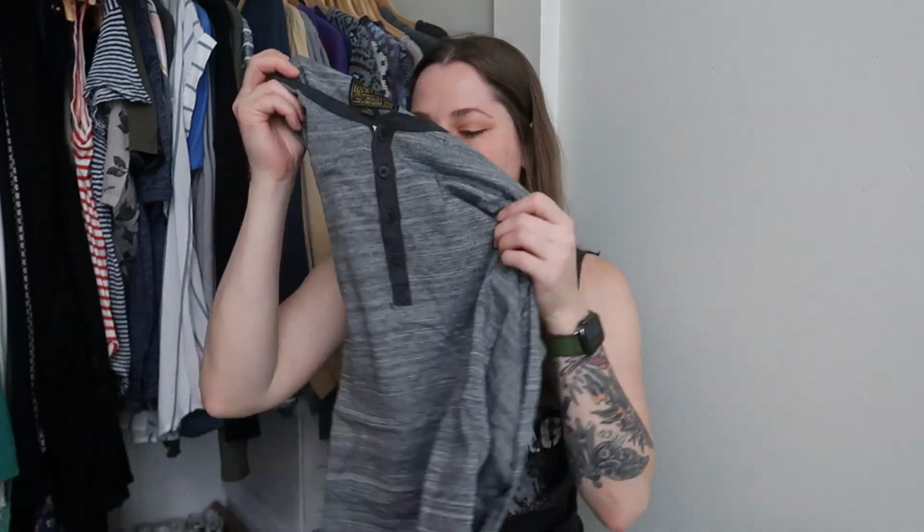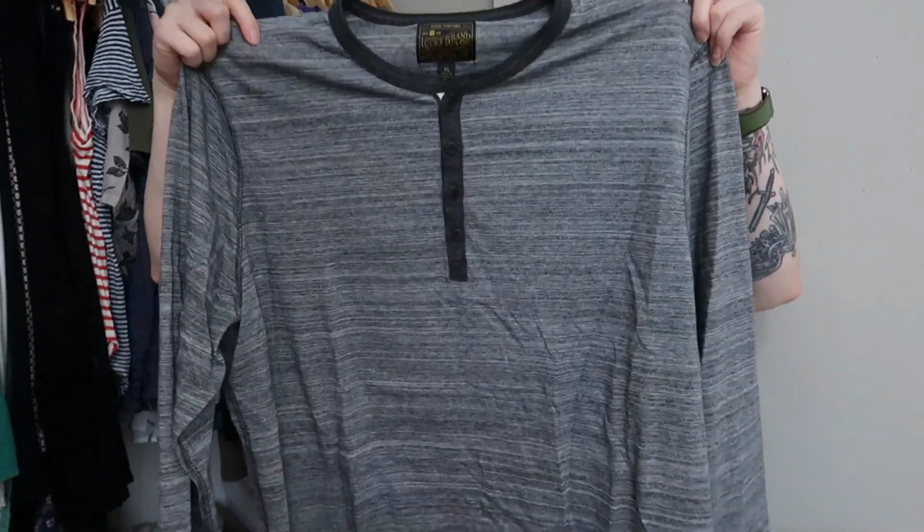And then the last item I have to show you is this Lucky Brand Henley. It's extra large. It's gray. It's long sleeve. We are in long sleeve Henley season. It's Lucky Brand, which I've had great luck with. If I can pick it up for really cheap, I normally do. And that is everything I picked up in Tennessee.